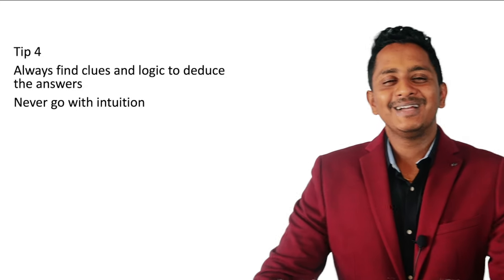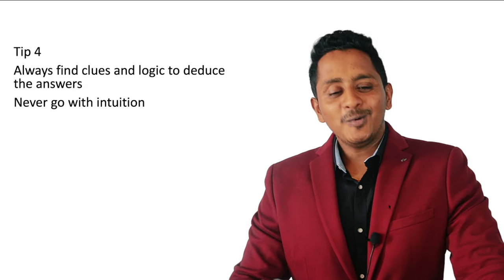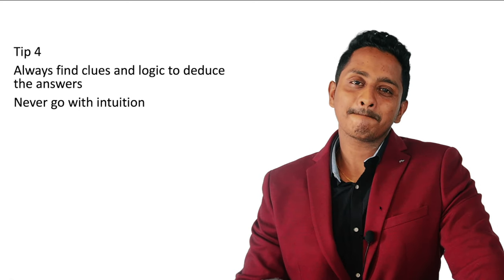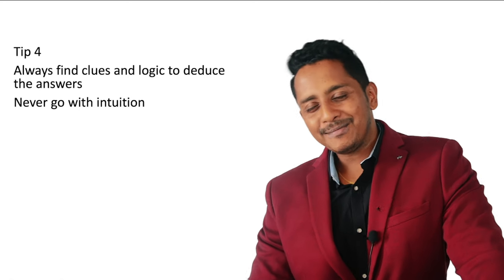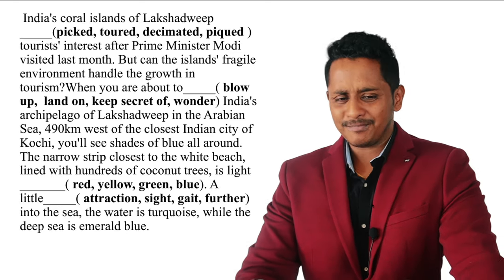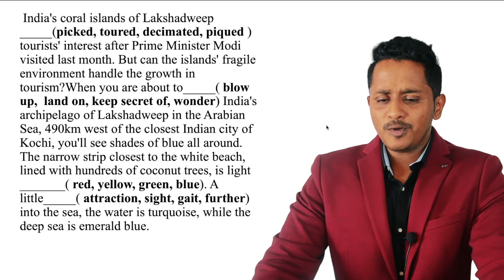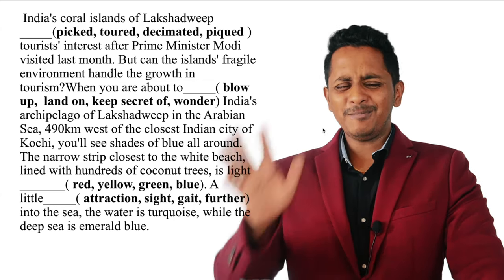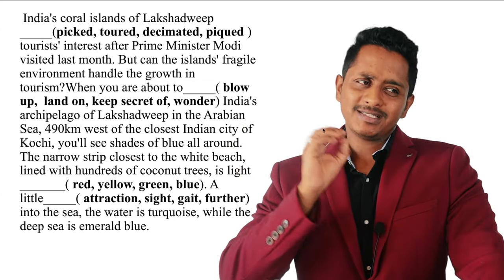The next secret tip, tip number 4: always find clues and logic to deduce the answers. Never go with intuition. If it is not grammar, if it is not collocation, then logic has to be there. For example, you can pause the video and do it. And once done, resume the video. I'll help you understand clearly what exactly I meant.